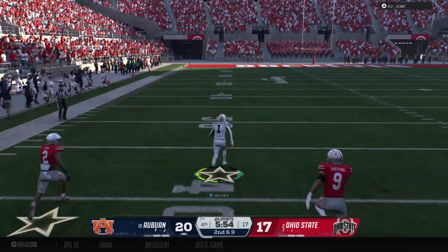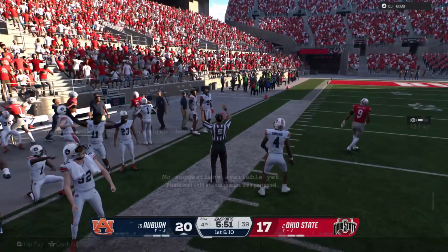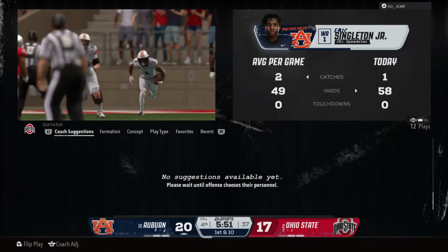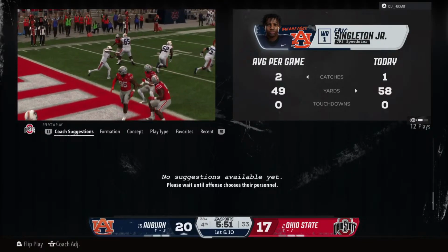Across the 25, he's got room. Breaks into the open on the left. Stepped out of bounds at the 38-yard line, and you want to talk about flipping the field. He just did it like that.